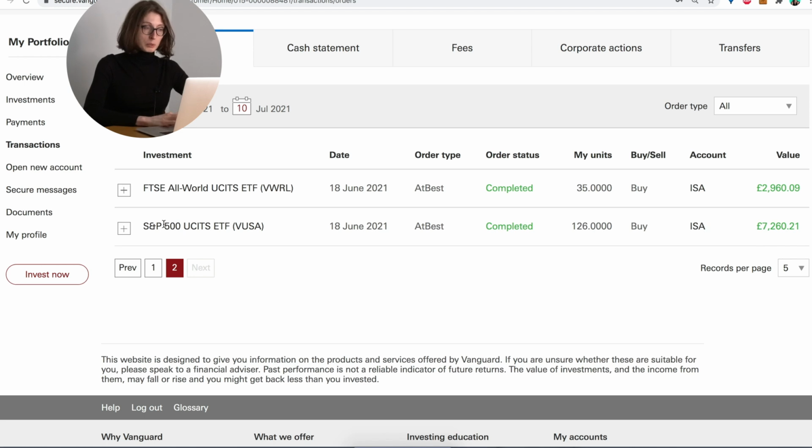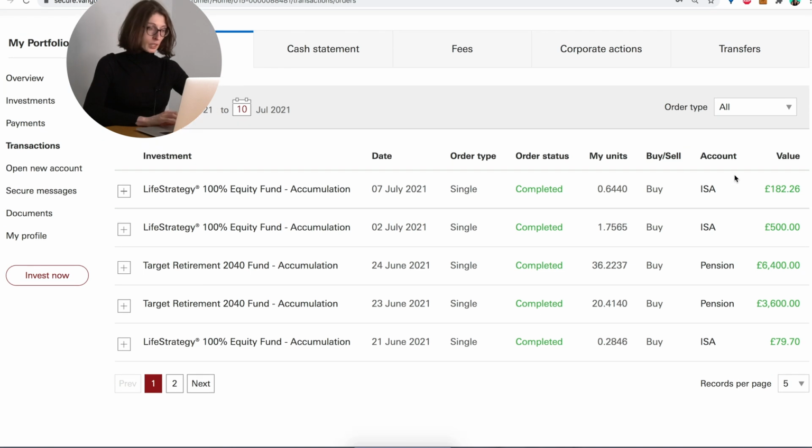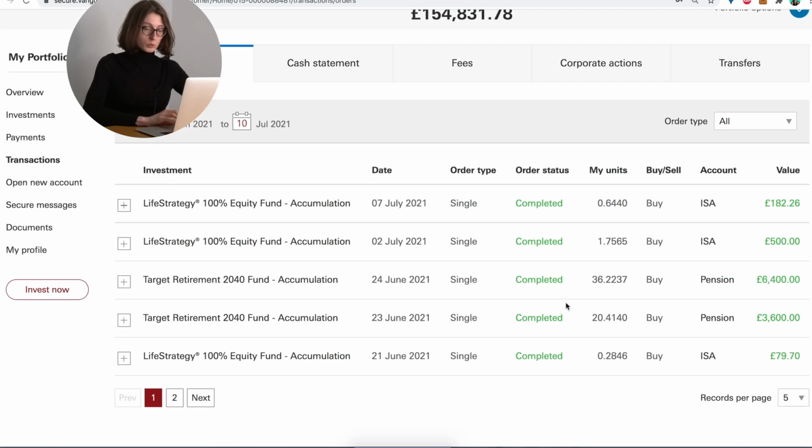So I bought some S&P 500, then FTSE All World. Then I just invested the remaining cash into my LifeStrategy fund and then contributed some to my pension and then small contributions to my ISA. I think the latest one is again reinvesting my dividends. So this is what it's been like.